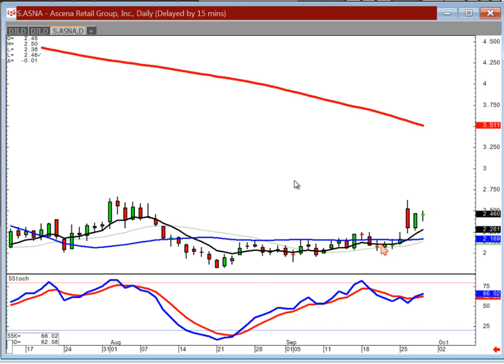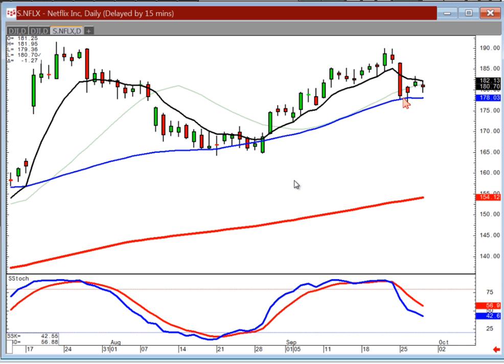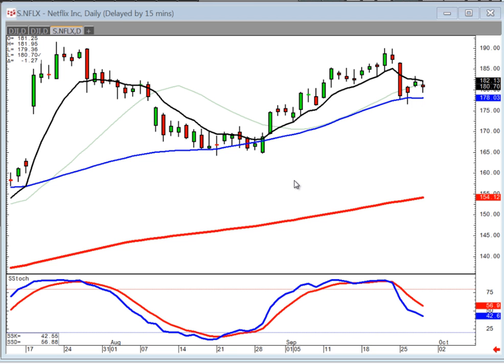This one you can be buying. Just make sure it opens positive. That's ASNA. Netflix, like all the biggies, came up to the T-line but failed. So I wouldn't be long or short Netflix right now, not until you see which way they're planning to move it. We did the same thing with Apple.